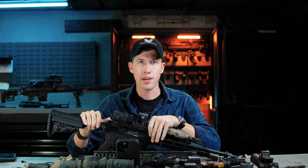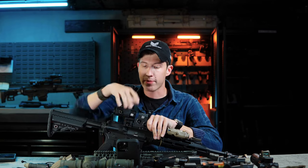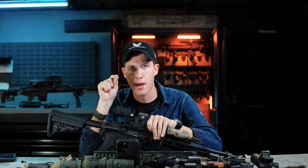I also have here, it's kind of hard to see there, the 2-dot EOTech. And the cool thing with this is the bottom dot is calibrated at 500 meters on a 14.5 gun, just like this R5. So in theory, when I pop this magnifier over, I can use that bottom dot as my 500 meter hold.